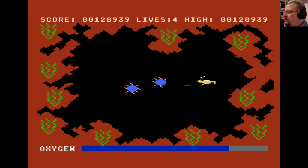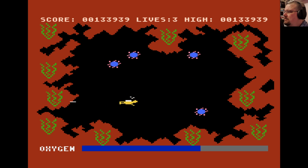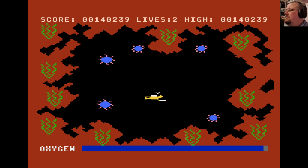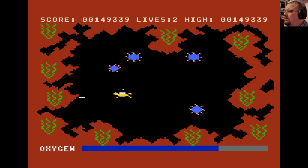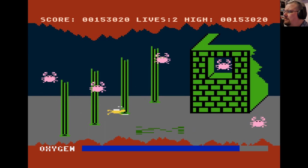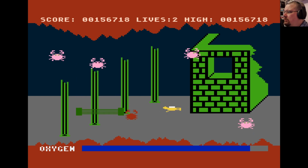I guess a sensible thing to do in this part would be to try and attack them from above, because that way you can easily pick up the... Oh no! That way you can easily pick up the bubbles. I think I'm overthinking this. I just need to... Just keep shooting! Oh my god! I'm an imbecile of the highest order. Come on, this is not that difficult. There we go. Right. That's definitely still not getting any more difficult.